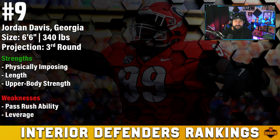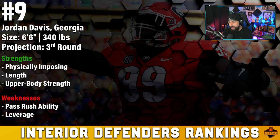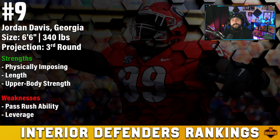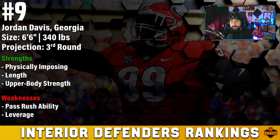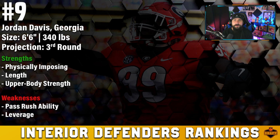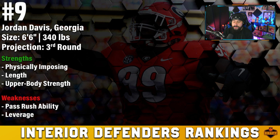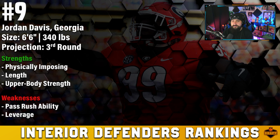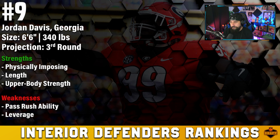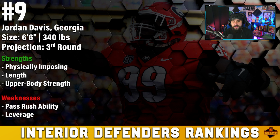The dude's never played more than 300 snaps in a season, which tells me he might be just a 2-down player. And I know they're at Georgia. They're asked to run contain there on the interior first and foremost, but I would still like to see some sort of pass rush upside from him. And even in the run game, the dude plays very high. I mean, at 6'6", yeah, you're typically going to play really high, but in the NFL, man, you're going to get knocked back, man.